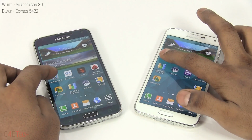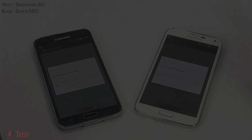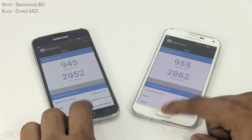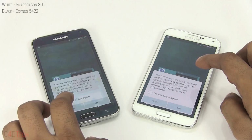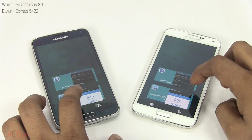Let's first start with Geekbench 3. While the Snapdragon variant does do a little better in terms of single core performance, when it comes to multi-core performance, the Exynos variant hits right back. So let's quickly clear that from memory. Okay, do not show again.